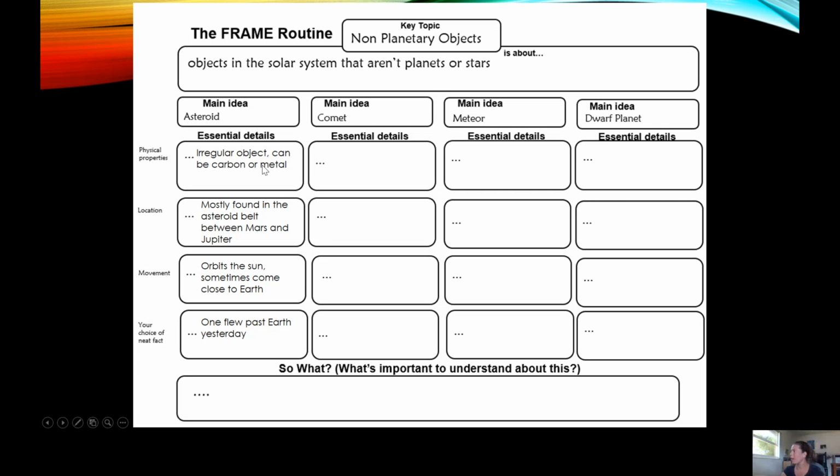So if you're filling in your frame, we have asteroids. Physical properties, they're irregular. You should add that they're solid. And they can be carbon or metal. Location, mostly found in the asteroid belt between Mars and Jupiter. And if you're a super great student, you'll want to add that sometimes they're found in the Kuiper belt, K-U-I-P-E-R, which is outside of Neptune. They orbit the sun. Sometimes they pass close to Earth. Sometimes they hit the Earth. We'll learn more about those when we talk about meteors. And one flew past Earth yesterday. Pretty cool. Bet you didn't even know it happened.